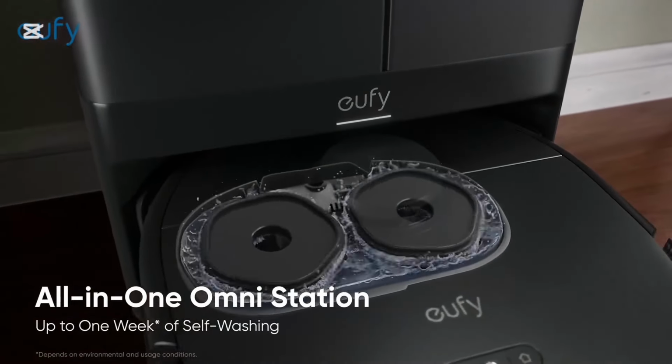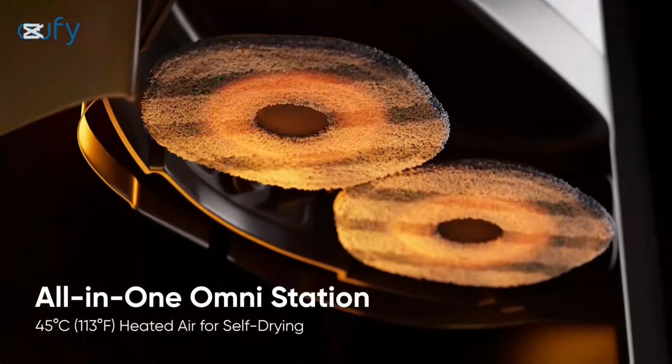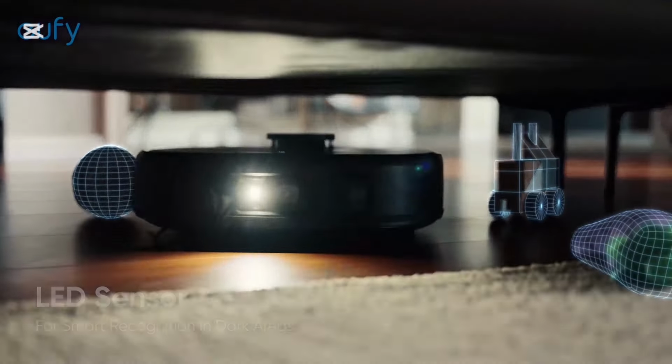This robot vacuum is also compatible with voice assistants like Alexa and Google Assistant, making hands-free control easier than ever. With AI-powered obstacle avoidance, it smartly navigates around furniture, wires, and everyday household objects.